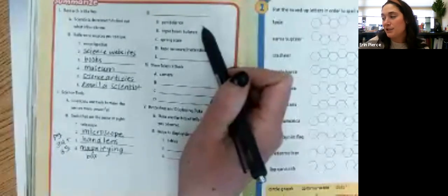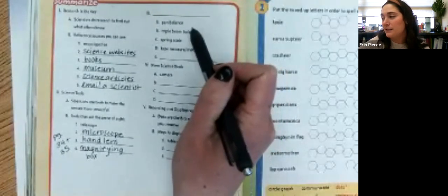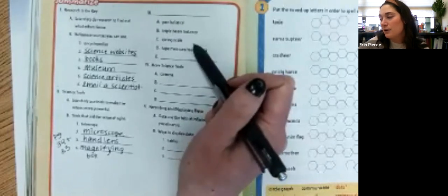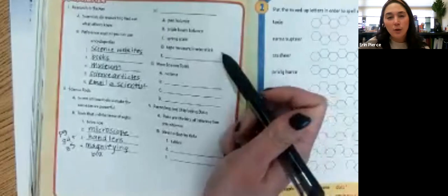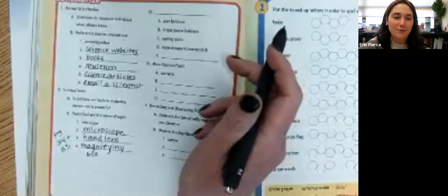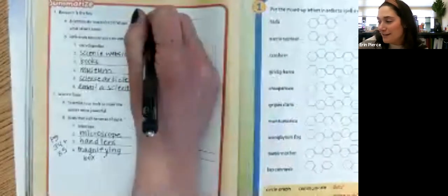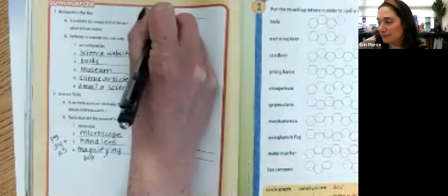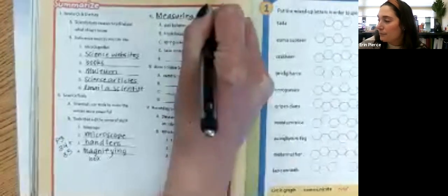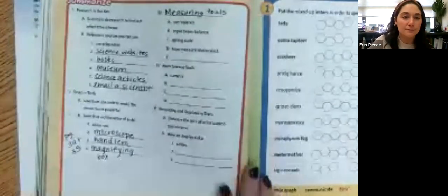Okay, now we have to say, what are these types of tools? It was on the page that we talked about pan balances, triple beam balance, spring scale, tape measure. What are we doing on that? Thinking of a tape measure. What are we measuring? Oh, I'm sorry, I gave that away. It's a measuring tools. What is the missing measuring tool?